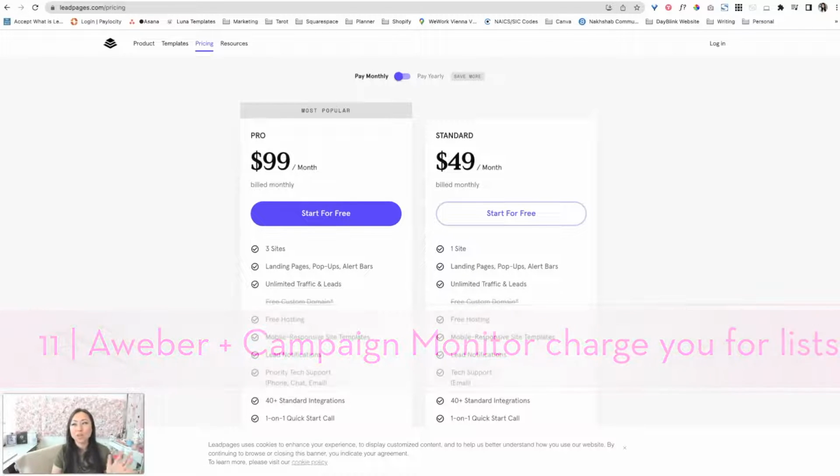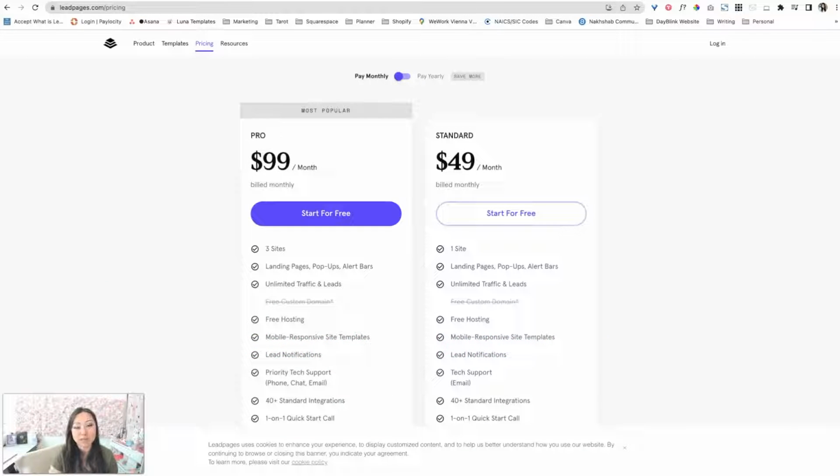So you really only have 10 people on your list, but if you email them 100 times, that's 1,000 people. They're going to charge you for 1,000 people, even though you still only have 10 people on your mailing list, because they create a new list for you in those sneaky softwares. Stay away from Aweber, stay away from Campaign Monitor, stay away from Constant Contact.